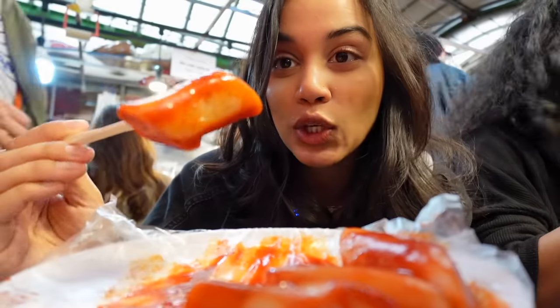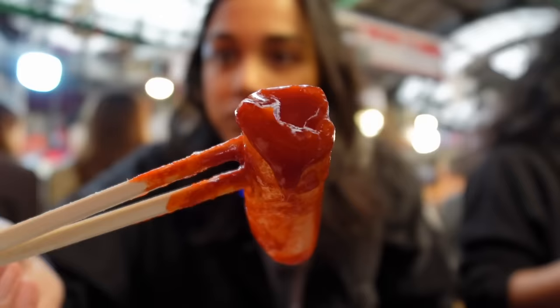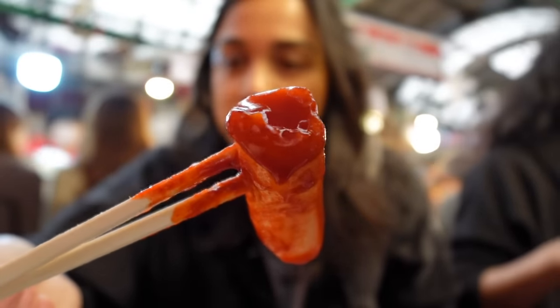The first thing I'm gonna try is tteokbokki, which is rice cake with, I think, hot red pepper sauce. But look at the size of this thing. It's huge. I've never seen a tteokbokki this big before. And yes, I don't know how to use chopsticks, so I've stabbed it, which could potentially be offensive to the culture, but who knows? Let's try it. Whoa, that sauce is good. Look at that sauce. It's so spicy.